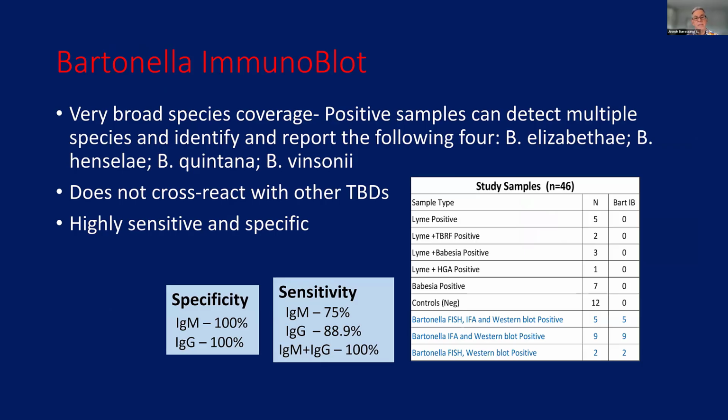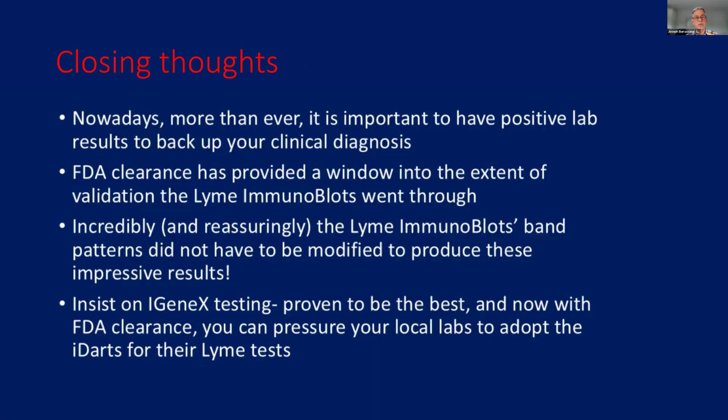The Bartonella ImmunoBlot, just like the other ImmunoBlots, has very broad species coverage. They can identify henselae, quintana, and vinsonii, and they'll name those, but it does also pick up the other ones. This does not cross-react to other tick-borne diseases. Sensitivity and specificity, when you look at the other tick-borne diseases, was really very, very high. The specificity was 100%. And sensitivity, when you combine IgM and IgG, picked up all of them in this case series of other tick-borne diseases. So it's really a good test. And we know how Bartonella is such a stealth organism, so hard to pick up. So this is actually pretty good news.